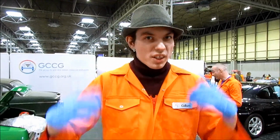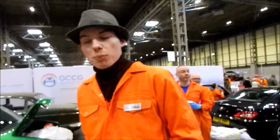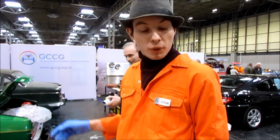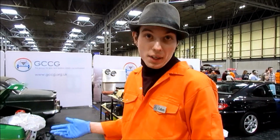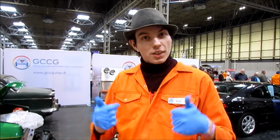Okay, so the show's now officially open to the public. It's a buzz of activity in here, and as you can see, I'm in glorious orange overalls, very fetching, with blue gloves. My plan, seeing that everybody's working on their cars, is that I'm going to be doing some detailing work on Annie, using just stuff from the trade stands, see if I can find stuff that doesn't require water. So the idea being that people can get their cars looking nice without access to a hosepipe. So we'll see how that goes. I'm hoping it goes very well.